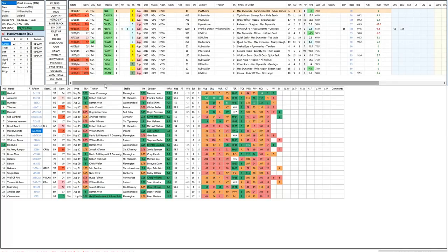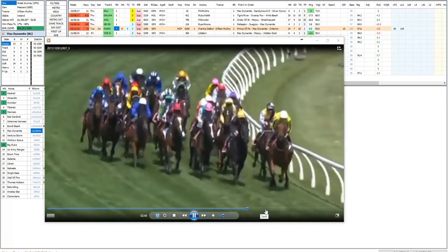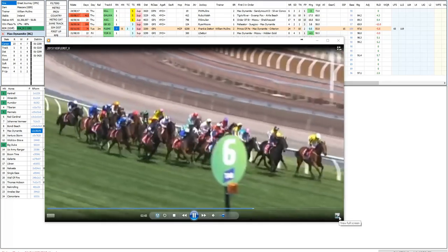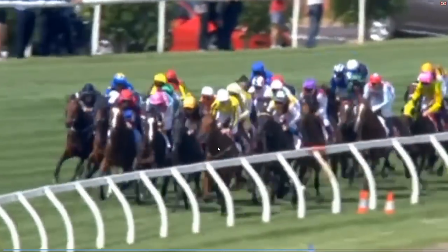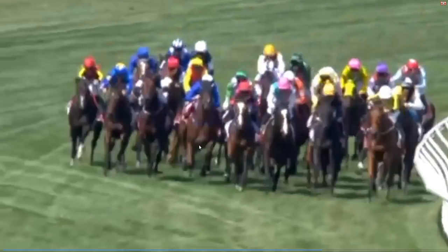Max Dynamite, interesting horse that ran in this race 2 years ago, obviously was the horse that knocked over half the field. Head right to the business part of it. Probably the ugliest Melbourne Cup of all time, and not really a great form reference for mine.